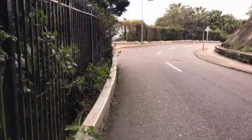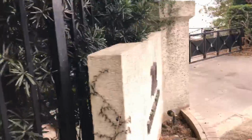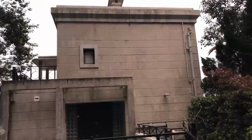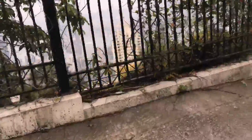So we're making our way home. And we've got some work to do this afternoon. This is 22 Barker Road. This is the 193 million US dollar house. 193 million American dollars. The kids are having a play date at home. And then they have chess at 4 o'clock. So I've got to take them to chess lessons at 4.